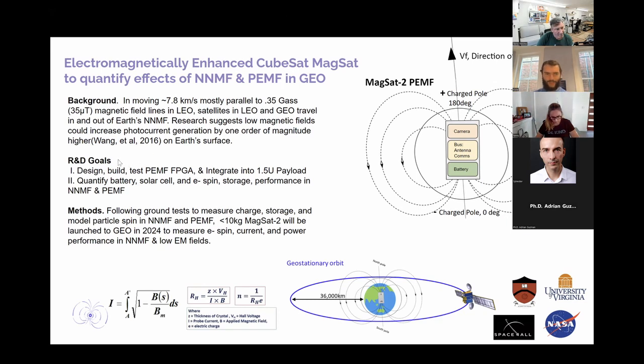There's probably a lot of other research goals and objectives here too, but really to characterize the power performance in the near null environment and these low EM field environments, with everyone, and then our partners here too, and there's probably a lot of other people and organizations too.